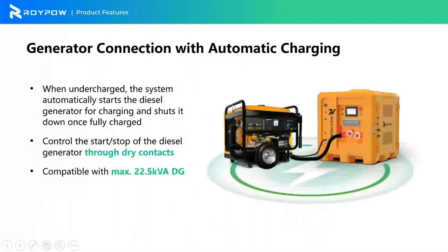Another function we want to introduce is automatic charging and discharging. When the battery of the ESS system is empty, it may start the DG to charge the battery. When the battery is full, it may shut down the DG automatically through dry contact. The equipment supports a maximum of 22.5 kilowatts DG input.